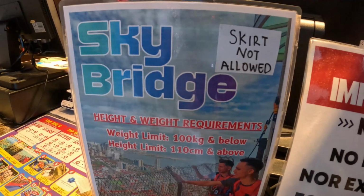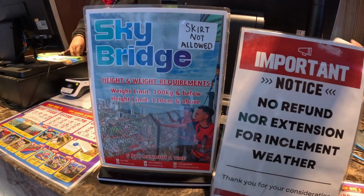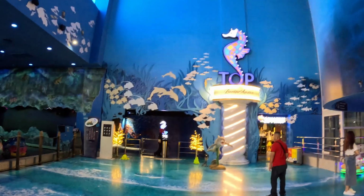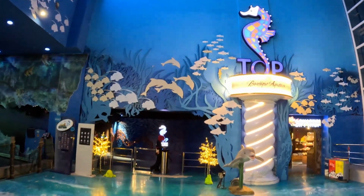Do note, for the Sky Bridge visitor, there will be a height and weight restriction. Gotten our ticket, let's go! First, we are gonna visit the Top Boutique Aquarium.